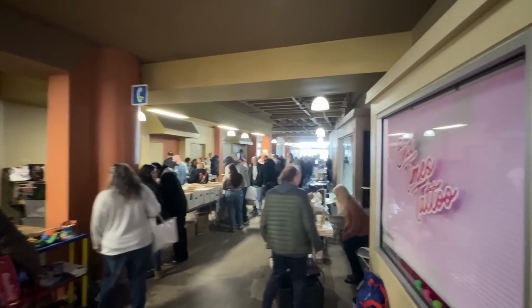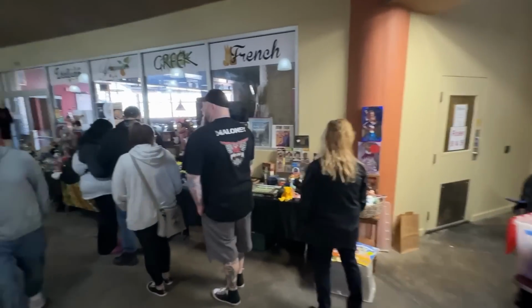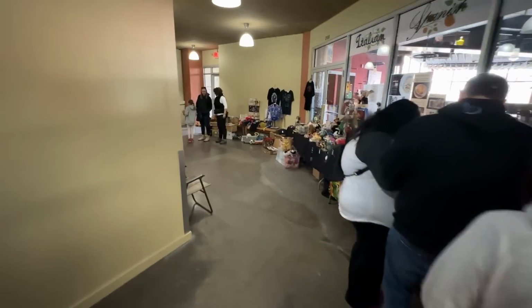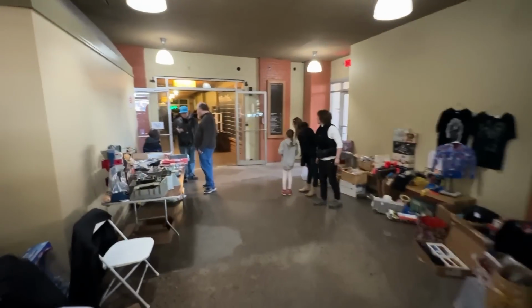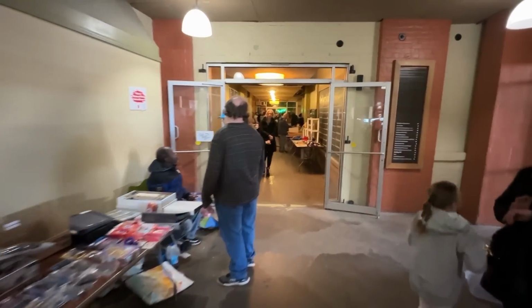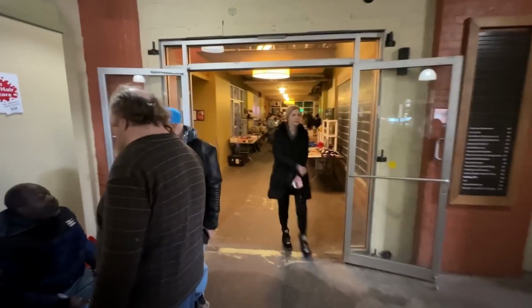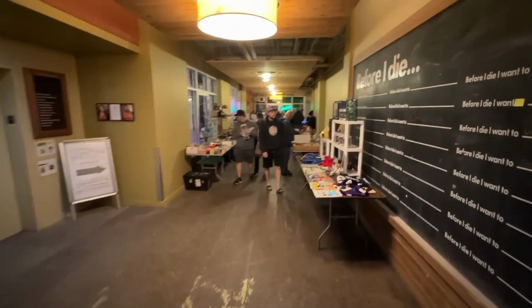So that's where we came in, down that way, and then it circles around, and then there's this corner area here, and then it just keeps going and winding around down this corridor over here, and it just keeps expanding onwards. So we're just going to keep walking.